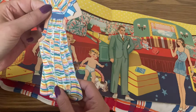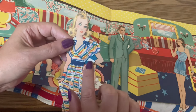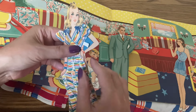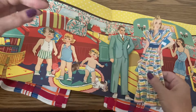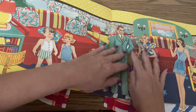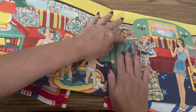And she has bangle bracelets on. That needs to be popped out, but I'm not going to do it. I'm going to try to leave this as I found it as much as possible. That really needs to be popped out. Tom has a couple like that too. So they look very cute together, I think, in their outfits.